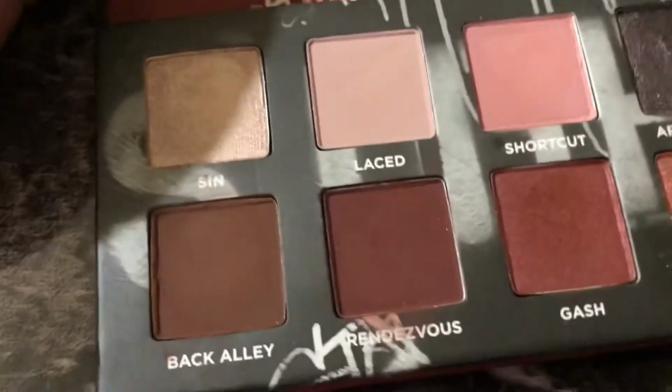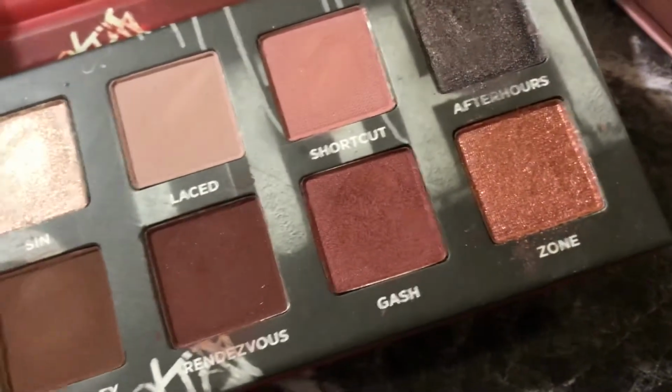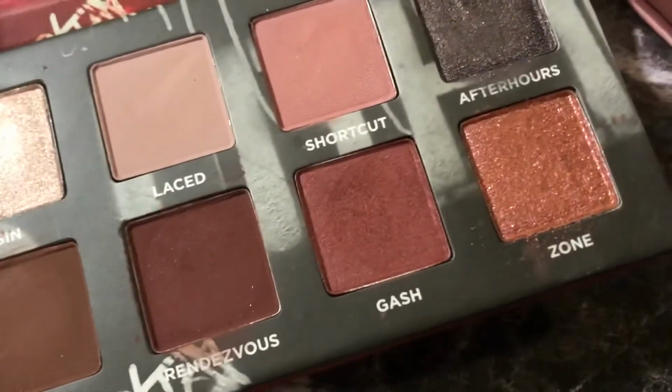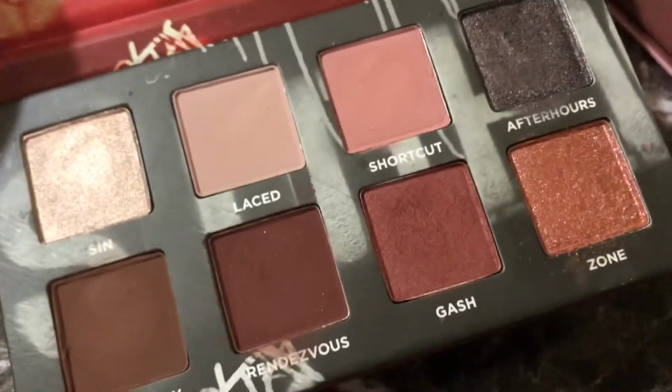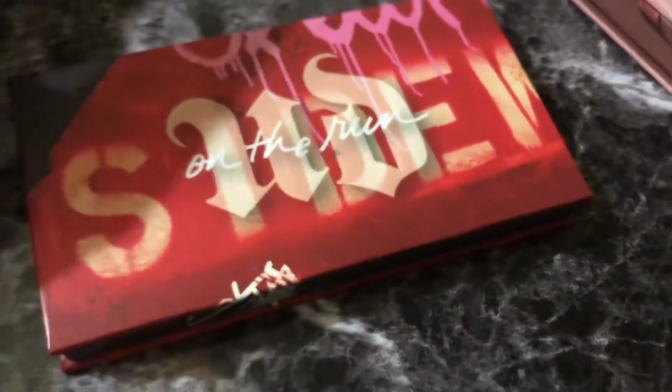And then this one is Shortcut. Oh my god, open. And even though it's red on the outside, it's purple on the inside. And although I do like all these shadows, I don't use them. I've swatched them all. They're very pretty, but I just haven't used them in a look yet. And then there was an actual purple palette that was purple on the outside that I couldn't get because they discontinued it before I could get them all. So I only have 4 out of the 5, but whatever.